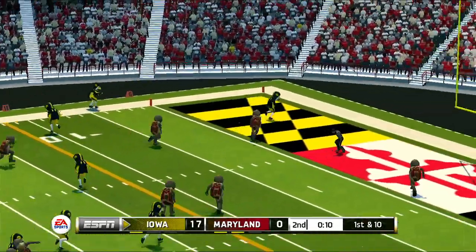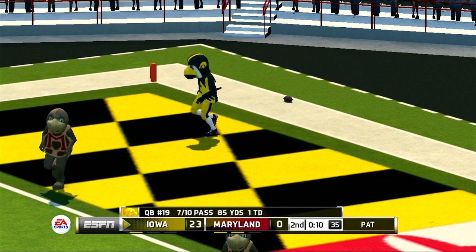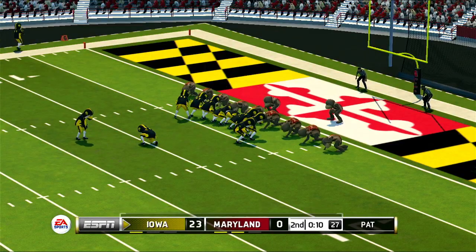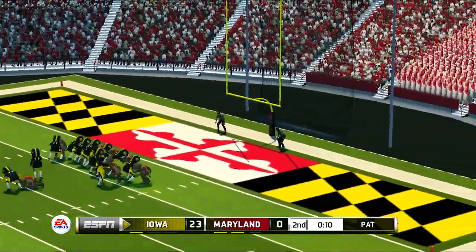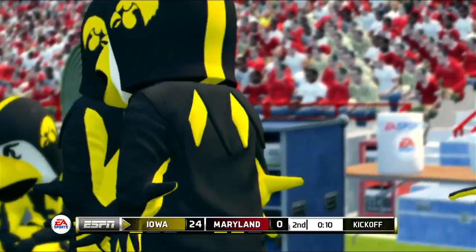Third down. Deep pass to the end zone. Makes a catch in the end zone. Touchdown. He splits the uprights with the extra point. A 7-play, 80-yard drive, and they put up 7 points.